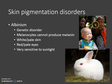So you can see here in this picture, this is an African child who lacks the ability to make melanin. So he has very pale skin. You can see here, this is a rabbit, which is albino, and it has white fur because it's not able to make any melanin to make the fur change to a darker color. You'll also notice the red eyes, and that's because your eye color is also primarily determined by melanin, and with a lack of melanin, you end up having really light colored eyes or red eyes.